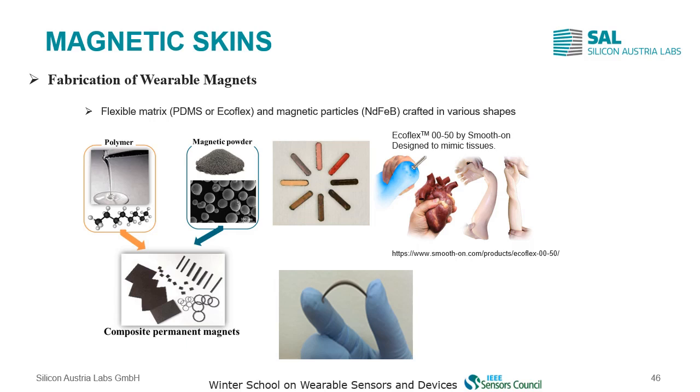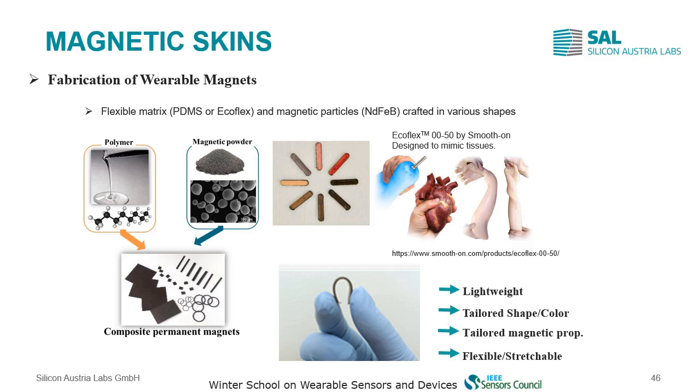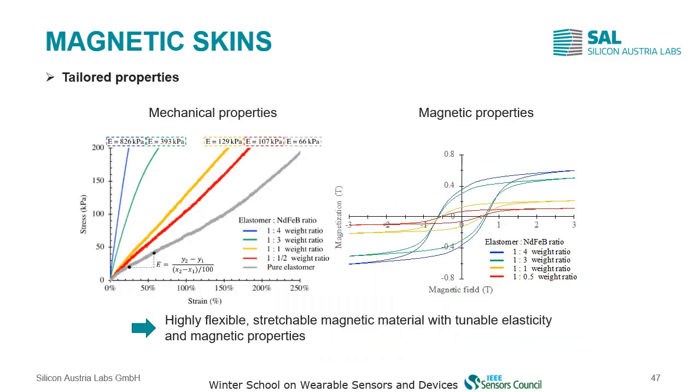We use different materials for the polymer matrix, obviously PDMS, but also a lot we worked with EcoFlex, which is often used to mimic tissues, and it's very soft, and with that you can create extremely flexible sensors. And we can therefore produce flexible permanent magnets that are lightweight with tailored shape and magnetic properties, and the possibilities to tune the magnetic skin properties are shown here.